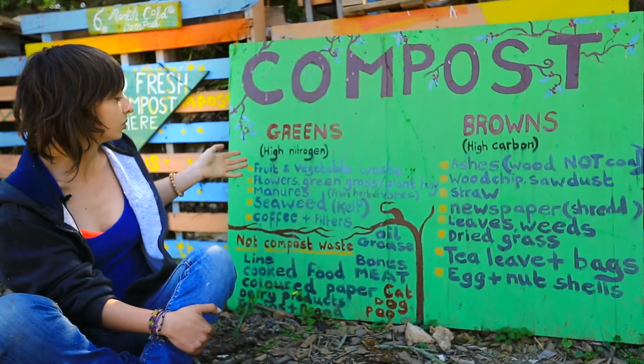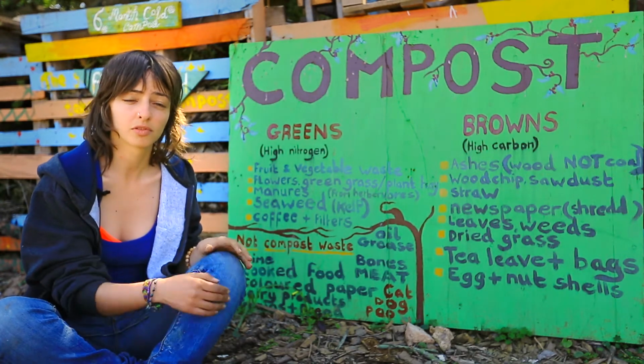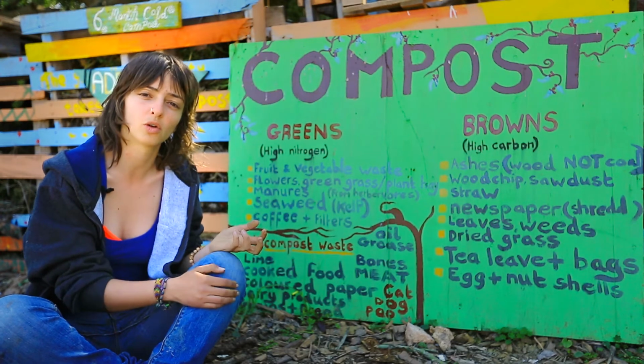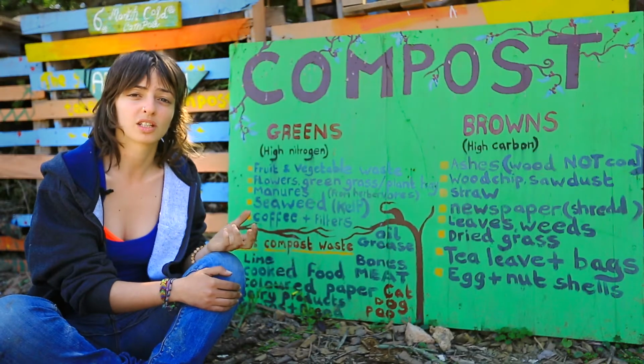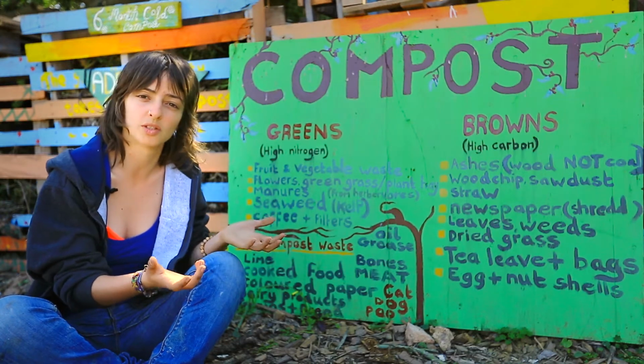Nitrogen-based materials include vegetable waste, grass cuttings, fruit waste as well. Anything basically that you can cook with at home, like organic waste that was once alive. Even using tea bags, eggshells, a lot of things that we have at home that we regard as normal garbage. If we have too much nitrogen, we're going to end up with bad smells.